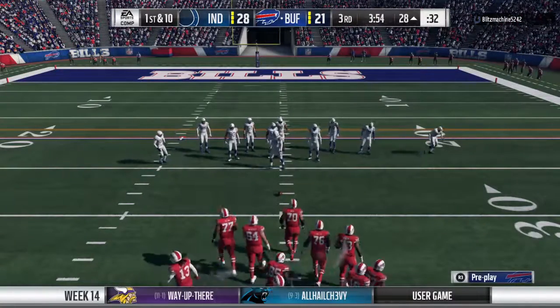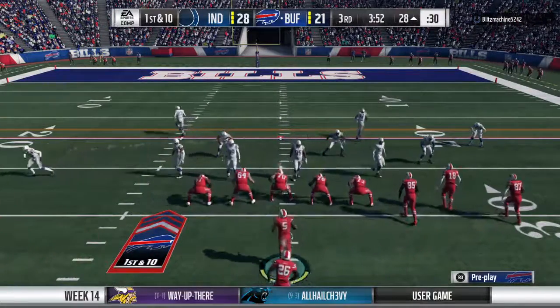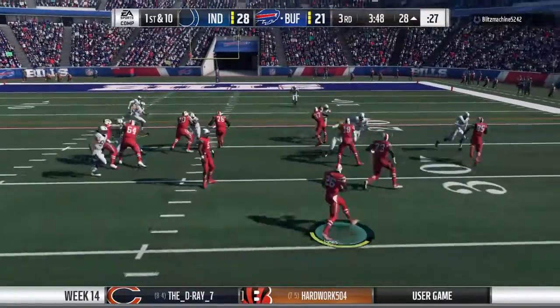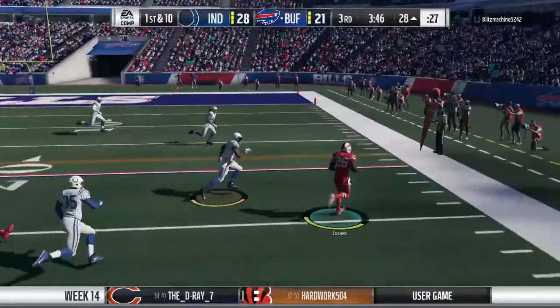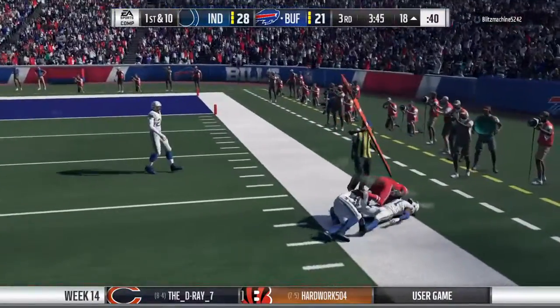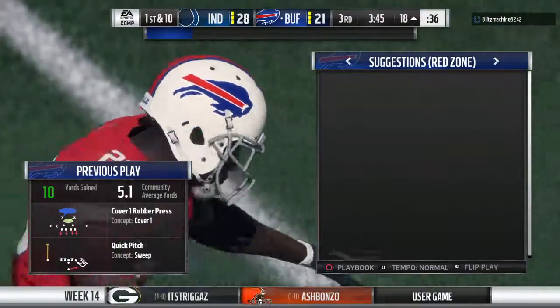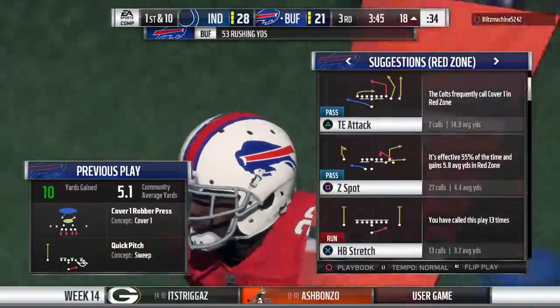Inside 4 minutes to go, 3rd quarter. Here we go. First carry here for Taiwan Jones. And he'll go out of bounds in the red zone just inside the 20. They get 10 more there, and I believe that'll be enough for another 1st down.